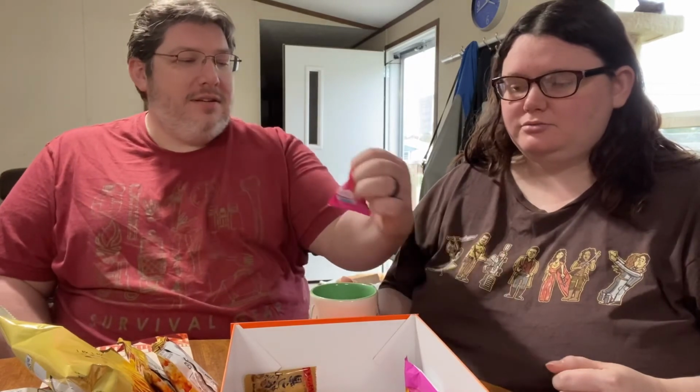So yeah, that's the entire box. If you got the box yourself, let me know what your favorite item was. I would say my favorite would have to be probably these. I love a good chocolate, and even though it has sweet potato in it, you can't tell. It's really good. I was a fan of the grape gummies, which I think are here. Those were my second favorite. They just had a little bit too much of a punch in the mouth for me.